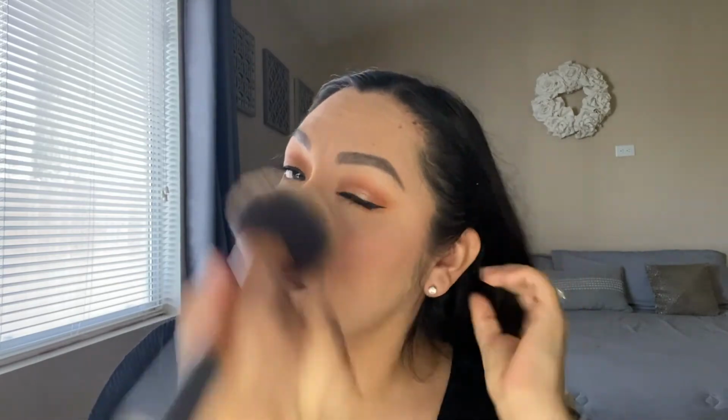One of the last steps is I grab this L'Oreal Infallible eyeliner. Second to last step is I go over with this Real Techniques fluffy brush, and I just give it a little blend to everything. And then this is the last step. I just use a setting mist to set my whole face. Just lightly do it.